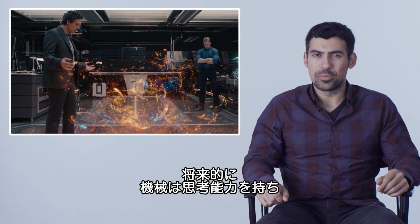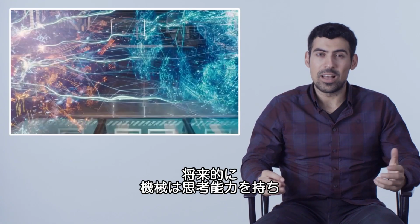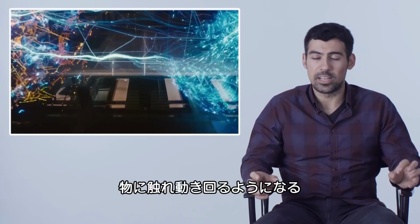This is insane. In the future, machines will be able to think and will have access to physical components that they can actually move around.